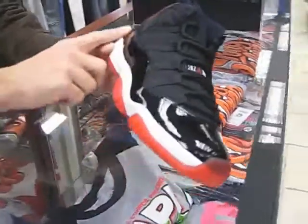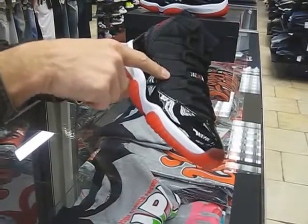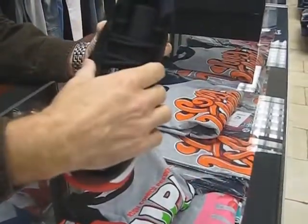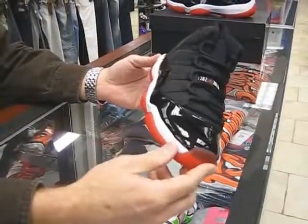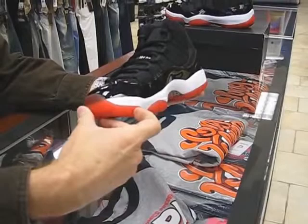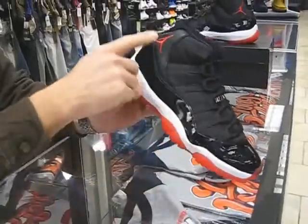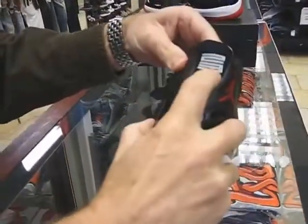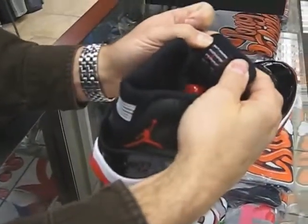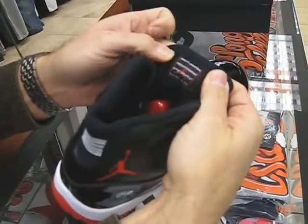But here it is. You've got your patent leather all the way around, toe box, side panels. Again, here's that Cordura insert with the basketball hoop laces. This shoe has Zoom Air technology. It was made lightweight. A lot of technology went into this Jordan 11, not just the fashion tuxedo look. Here you've got your red Jumpman back here, your 23 here. Inside, it says quality basketball product inspired by the greatest player ever, right there on the tongue.